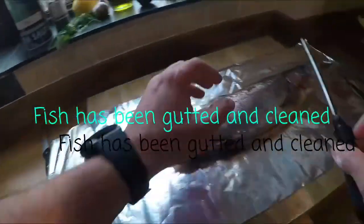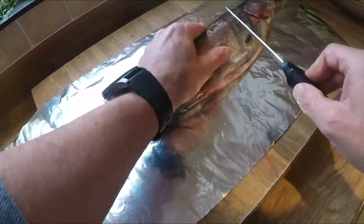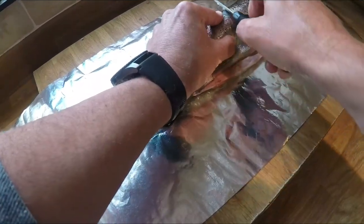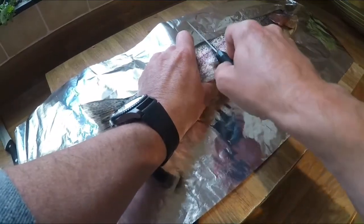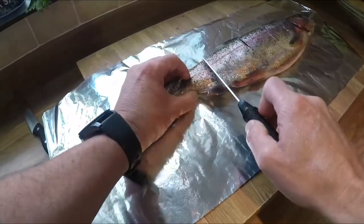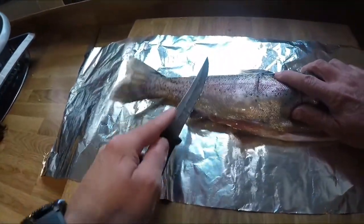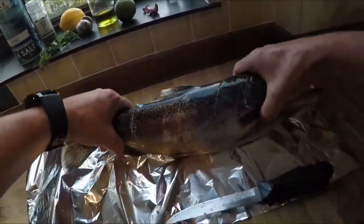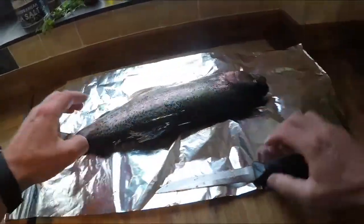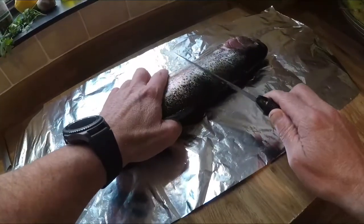First thing I'm going to do is score the fish relatively deep. We're not going to descale it because it's not necessary. It's not like a big bass or a bream or pollock fillets. I'm just going to score into the flesh, turn them over. Again, beautiful thick flesh.